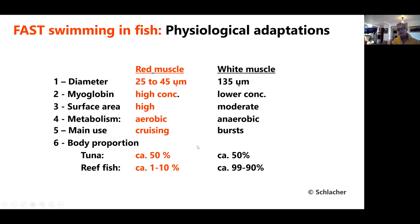That also means that essentially you can use this one for long distance cruising and this one for short bursts. And when you look at which fish have red muscle, which have white muscle, and which have a combination of the two, it becomes quite apparent that those who don't swim large distances, who are usually small, who hang out and ambush prey, have mostly white muscle. Whereas the cruising fish of the open ocean have a mixture of both. So next time you go to a fish shop and they have cuts of a mahi-mahi or cuts of a tuna, you can very easily differentiate between those two muscle types.